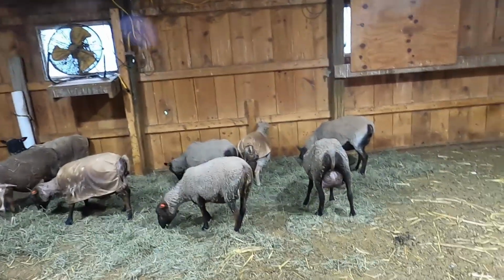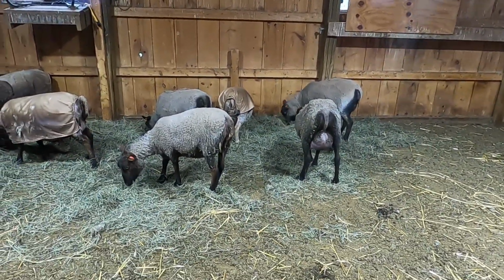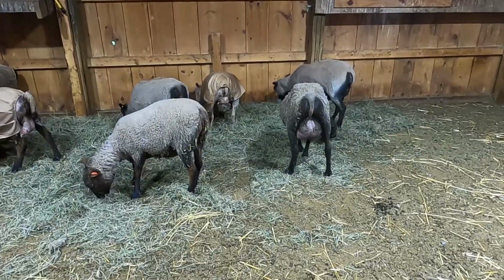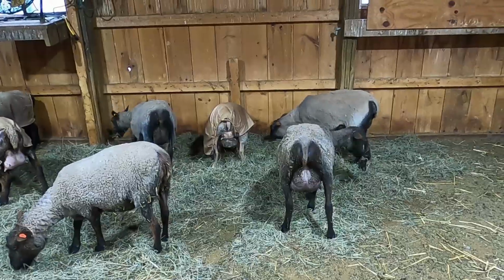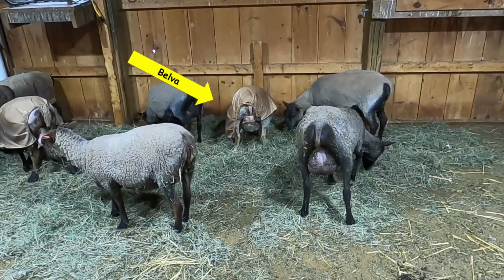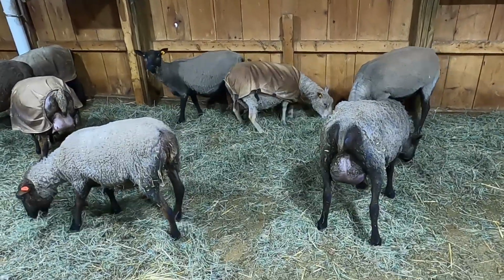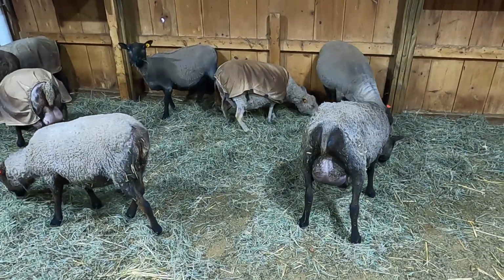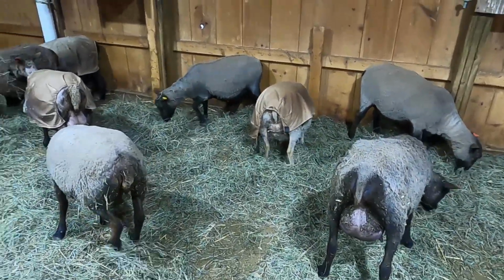Okay, here's the remaining group of bred ewes. Kind of nice to do this when they're eating because they let you get back there. Now Belva is starting to get a little bit of a bag there. I don't know. Maybe I'm wrong. I'd like to get her coat off. It's hanging by a strap there.